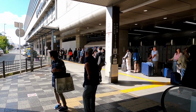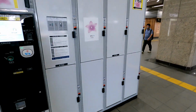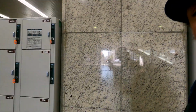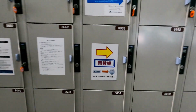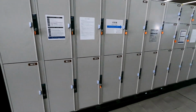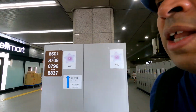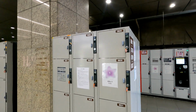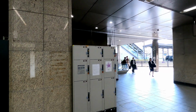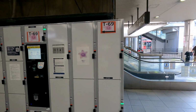Okay, so this is the coin locker area. So basically I had to put my stuff in here. I think it cost 700 yen, and that's for 3 days. So this is something that they have here in Japan. They don't really have this in the US. Most of these places in the US that have these coin lockers, they're not gonna really have this in subways because there's too much terror threats and people will be using these to stash drugs and guns and all that in the US. So this is a very, very nice convenience that they offer here.